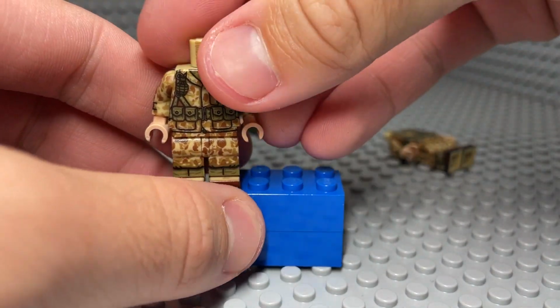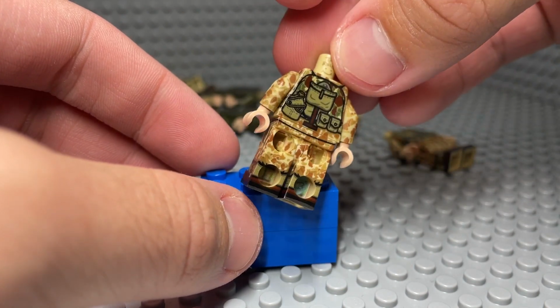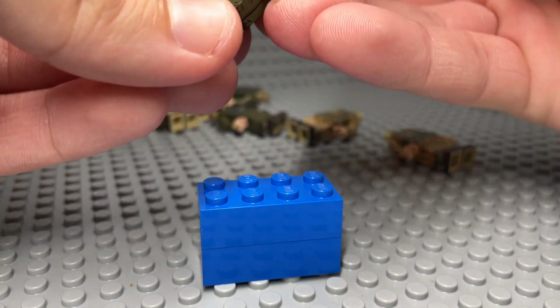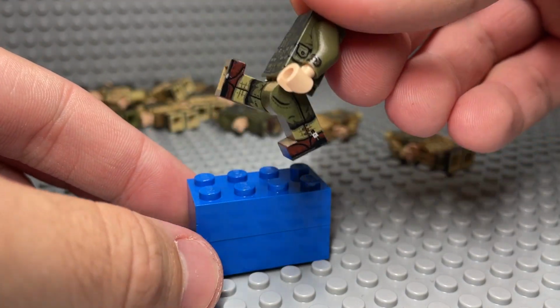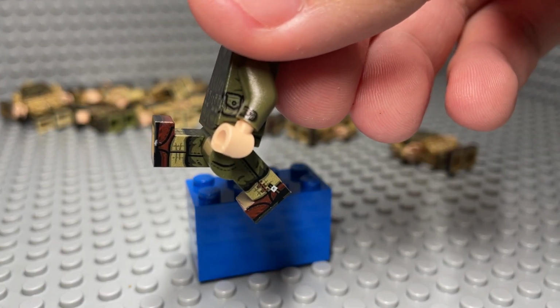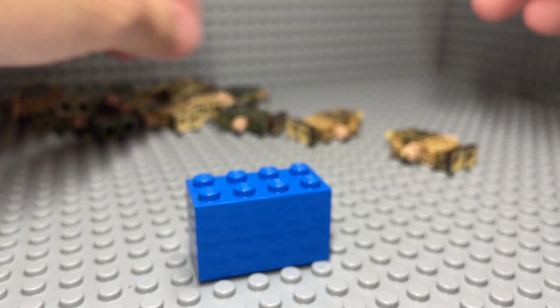I'm gonna toss him off now since we've looked at him. And then on his back, he also has that same pouch. I guess I actually haven't shown you the inside of a dark green figure, but this is what it looks like, the inner legs. If it'll focus, they just look really good, as I keep saying.